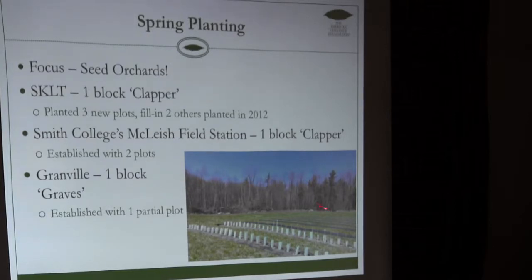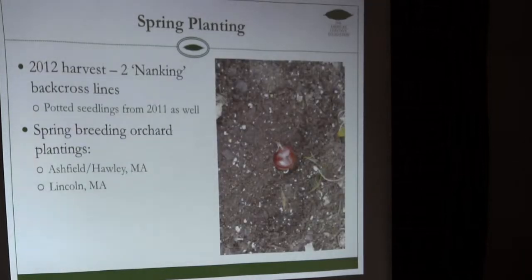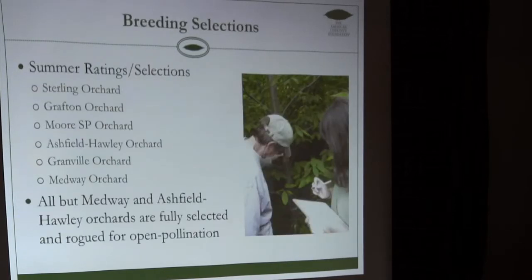And I think this is the Smith station, the Smith planting. In addition, we did harvest a couple of Nanking lines last fall, so there was a little bit of Nanking planting that happened this spring. Some of those went in at Brian's orchard in Ashfield, Mass, and a few more went in an existing breeding orchard in Lincoln, Mass. So we've got a little bit more of the breeding orchard stuff going on.